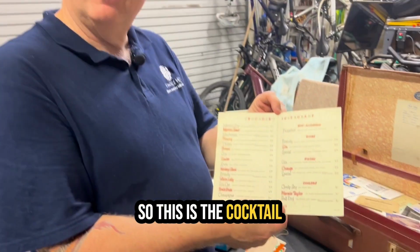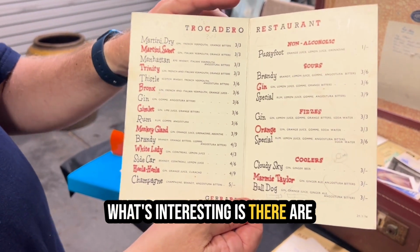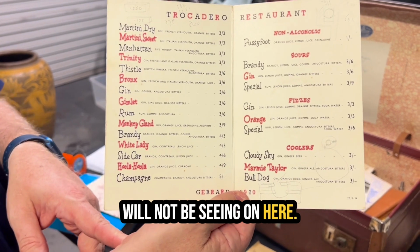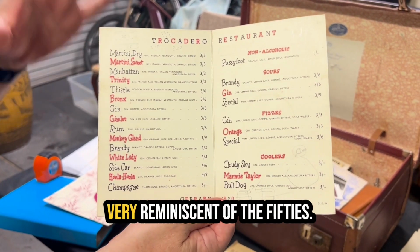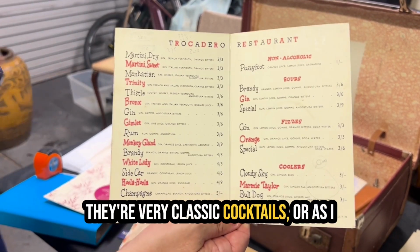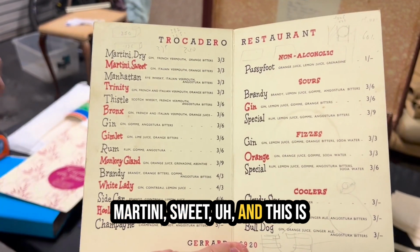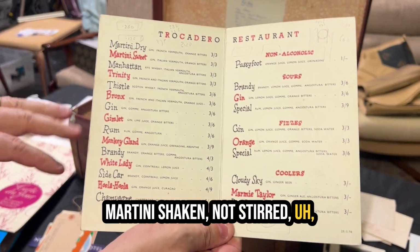So this is the cocktail menu as it was in 1954. What's interesting is there are many here that I recognize, but there's also quite a lot that perhaps our younger viewers will not be seeing on here. And I think, Darren, if you have a look at these cocktails, they're very reminiscent of the 50s. They're very classic cocktails, or as I would consider them, classic cocktails. So for instance, martini dry, martini sweet. And this is before James Bond's famous martini shaken, not stirred.